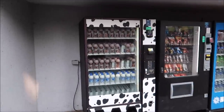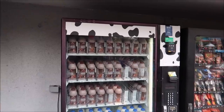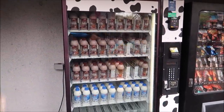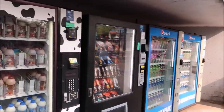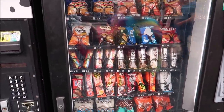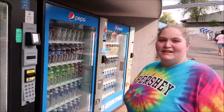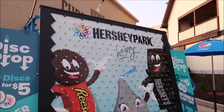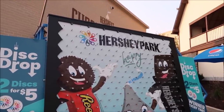Only in Pennsylvania will you find a milk vending machine. Just milk. You got chocolate or regular. Turkey Hill style. And they even have candy bars here. And you know it's all gotta be Hershey's. Like, can you imagine if they just stuck some other candy in there? Gertrude's.